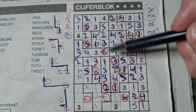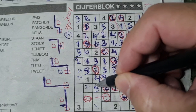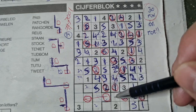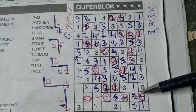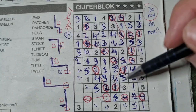Alright. Okay, I think this box will be a 5 because it can be 1, can be 2, can be 3, can be 4. Yes, definitely a 5. I think this box should also be a 5 because it can be 1, can be 2, can be 3, can be 4. Yes, definitely a 5. 2 numbers left for numbers 1 and 3. Let me mark those 1 and 3, 1 and 3.